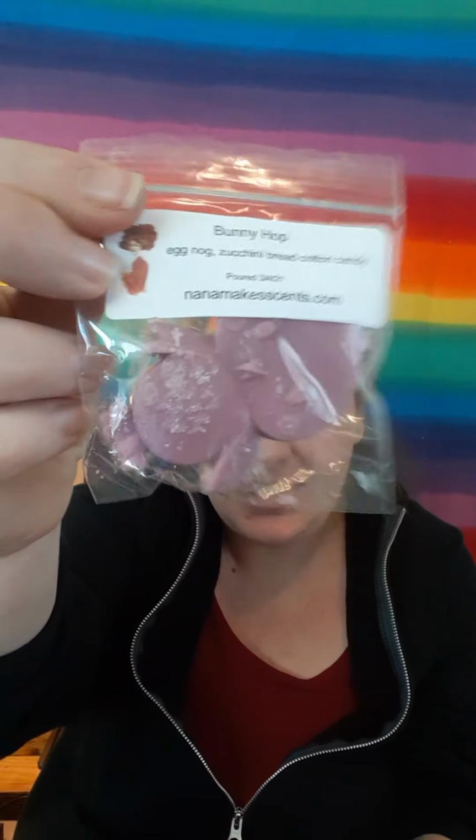This smells really good. This smells like a vamped up, super sweet zucchini bread. Like the eggnog just pulls in that creamy and spice into the zucchini bread. So it just smells, like I said, like a vamped up, super sweet zucchini bread. But it is a really good blend. And that would be super fun to blend with.